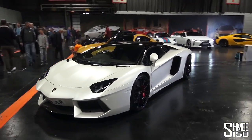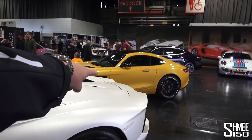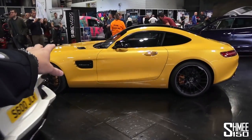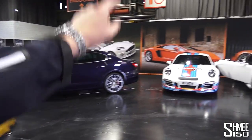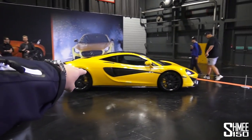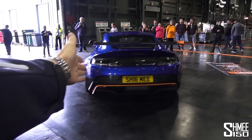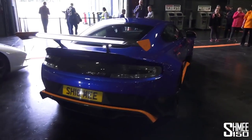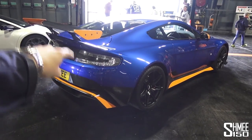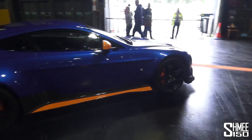Here at the supercar grid then, we have an Aventador Roadster. We have a Mercedes-AMG GTS in the beautiful solar beam yellow, a Maserati Quattroporte, a Martini 911 Turbo S, a Lexus LC500, McLaren 570S, a very nice Murcielago, and then my GT8, of course, which I have brought along to be part of this event. And it's almost like the Golf Orange of my car goes with the orange striping that they have around the venue, which is kind of neat.